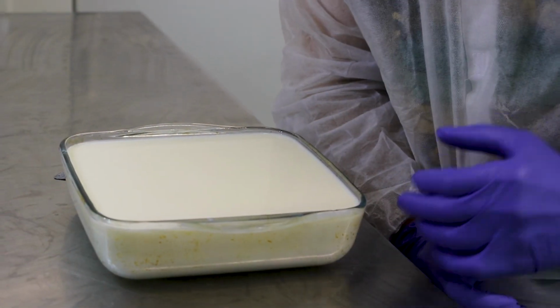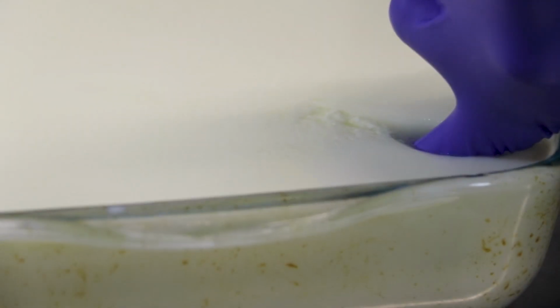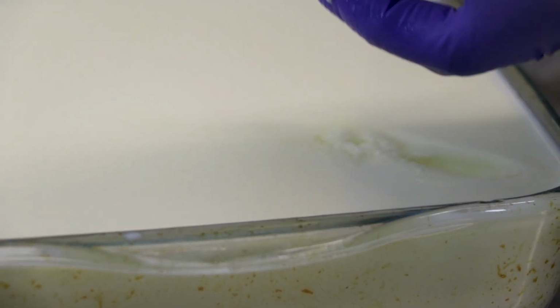And actually I think that's what's now happening with this. My God, that's gone really quick. That's way quicker than we normally have it. I probably overdosed it on rennet, but look how quick that happened.